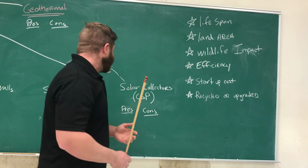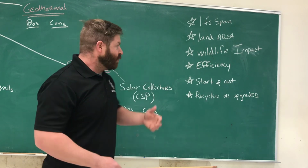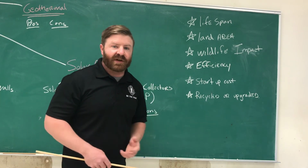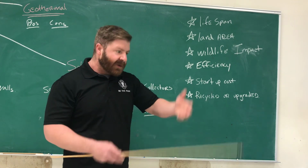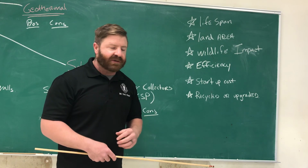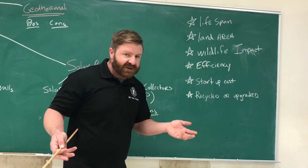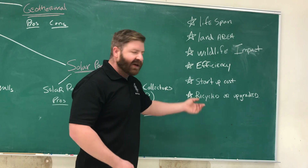Maybe not. Can you recycle a solar panel? Can you just rewire and put new blades on a windmill? Can you fix the blades? Can you rewire it, put a more efficient motor in there, or a more efficient generator, and then kind of upgrade those things? Or is it just trash after that? Can they be recycled or upgraded?